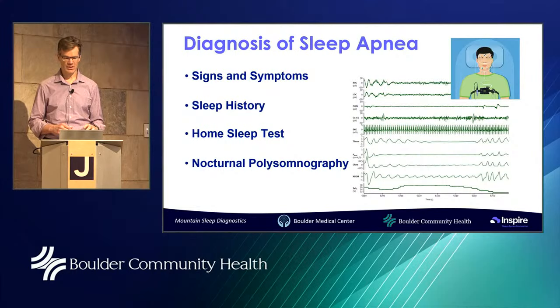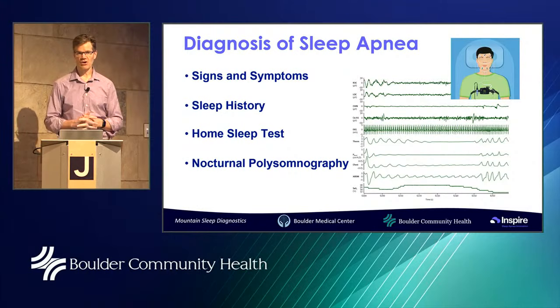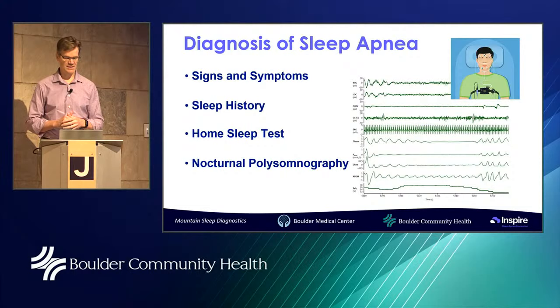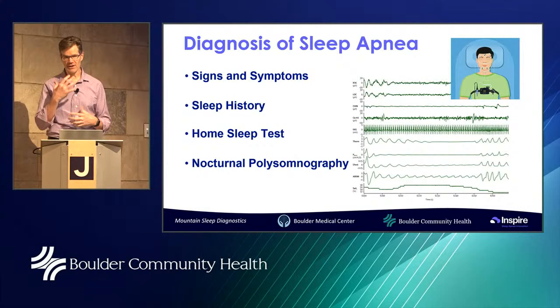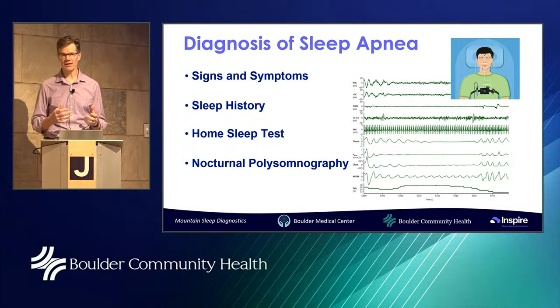The other, more definitive and gold standard test is called nocturnal polysomnography, also known colloquially as a sleep study. And that's where we bring you into the lab, and we do the same thing. We hook you up to a bunch more monitors, though, in addition to the standard monitors for just whether you're breathing and whether you're trying to breathe. We're trying to determine whether or not you're asleep. And to do that, you have a bunch of monitors that are attached to your scalp, to your face, to your legs. We're measuring body position, all those things like that.